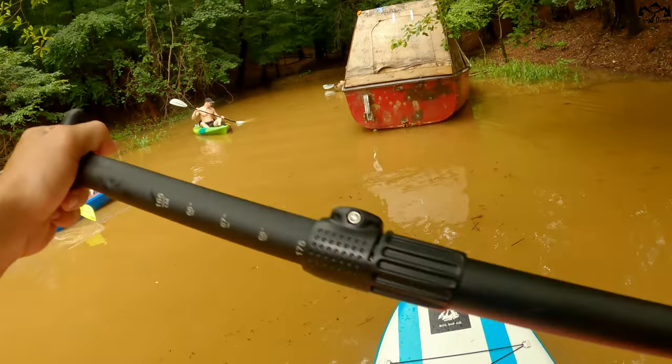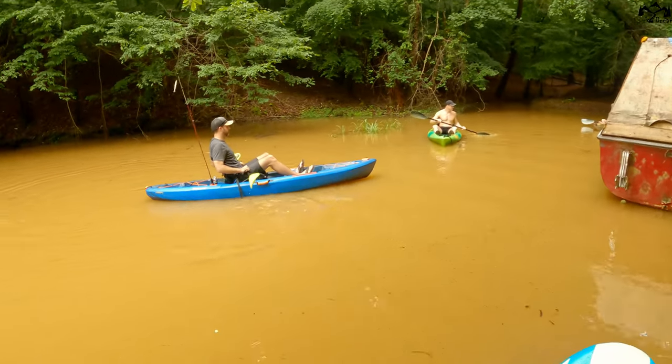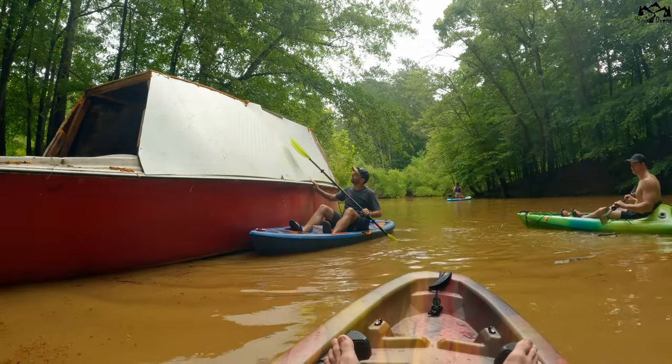We found a random abandoned boat in a cove towards the left. I feel like that is the creepiest thing I've seen. Crazy stuff.